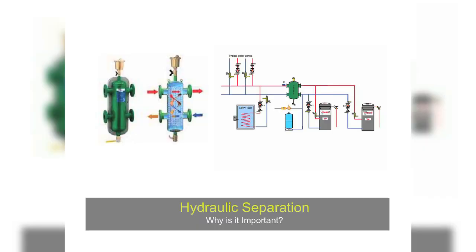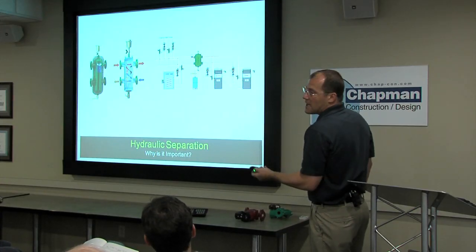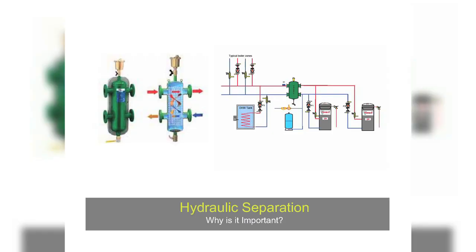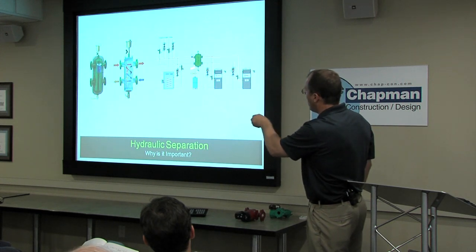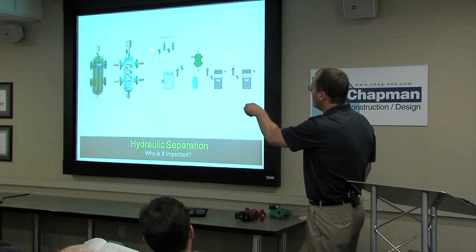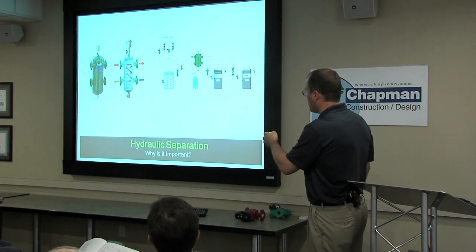So this is just an example of what's going on inside that hydraulic separator. And this would be a standard piping design. So this hydraulic separator keeps these boilers happy, with 1 or 2 boilers running one at a time, or both at the same time. A domestic hot water connection over here allows for both of these boilers' horsepower to work on it, and then off to heating zones. So that's a typical strategy nowadays.